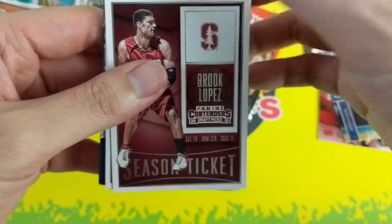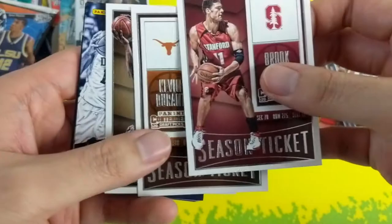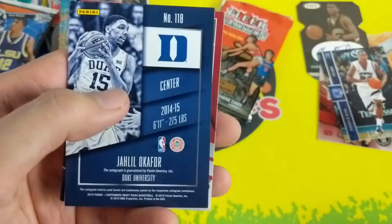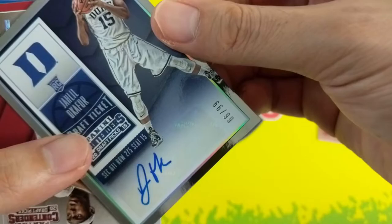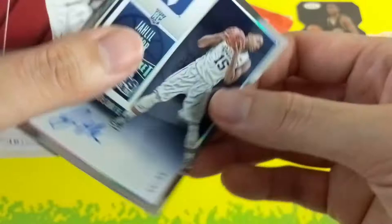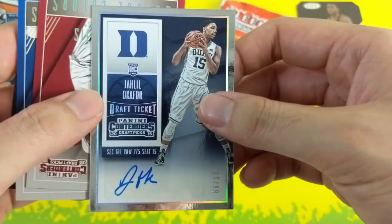Let's see what we got. Okay, Brook Lopez, speaking of which. And then Kevin Durant. Very cool. Derrick Favors, nice. And Jahlil Okafor, what do we got? Oh, on card, well, not on card, sticker auto. Jahlil Okafor, 66 of 99. I guess it can go either way, right? That's funny. From Duke, so hey, another auto, very cool. We'll take that, put that over there.